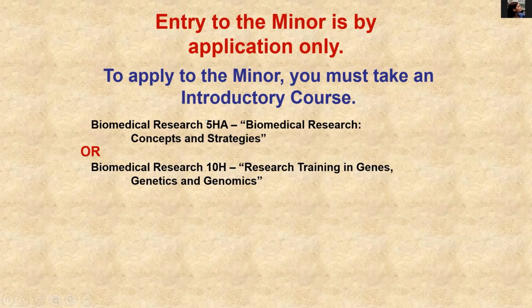5HA is a course where you will hear a research seminar by an invited speaker, and then the instructor does a deep dive with you into that seminar and kind of unpacks it so it's understandable. And we do 2 seminars in 1 quarter. Biomedical Research 10H is a hands-on research course where you'll be participating in an original research project in Drosophila genetics.